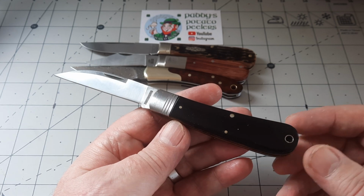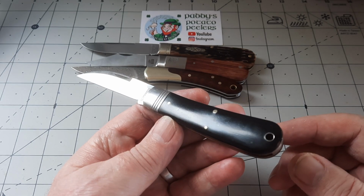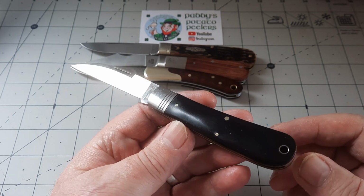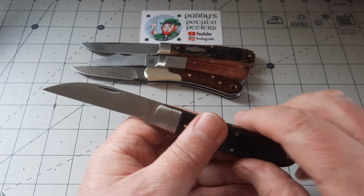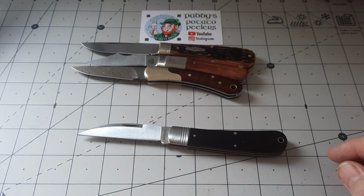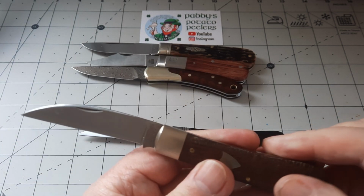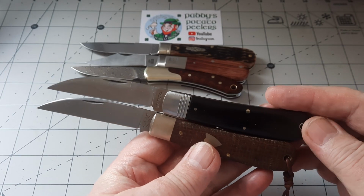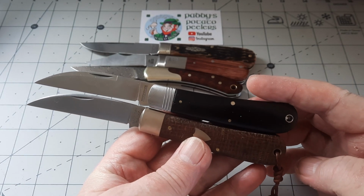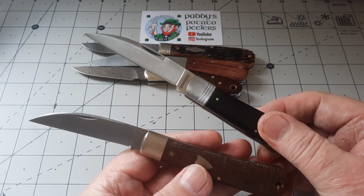You can get it now with the micarta that's blue and black, but this is the original one in black paper micarta, I think it was, or linen micarta. It's a beautiful solid work knife. Here's one of my new knives that I haven't done the review on yet. Here's the GEC Viper. Look, they're exactly the same size. This is a great knife.